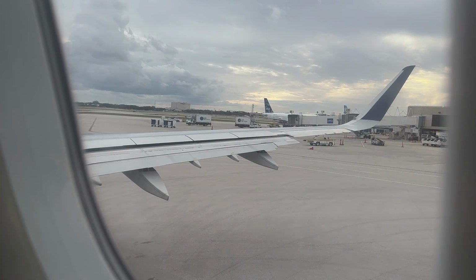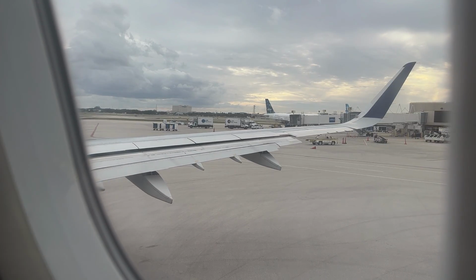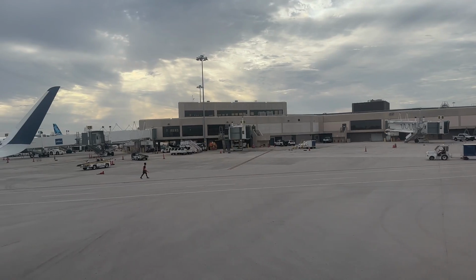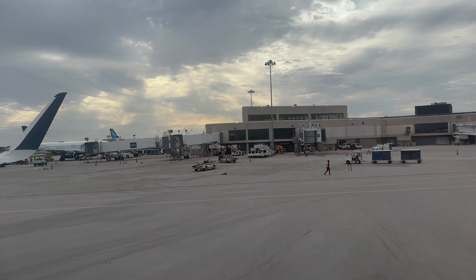The tug has been removed, and we're just waiting for the ground controller to tell us which taxiways to take to get to the departure runway. I am all eyes out the window for this exciting moment when we get to move under our own power. Here we go. We're just a few minutes behind schedule, but we should get into LaGuardia right on time.